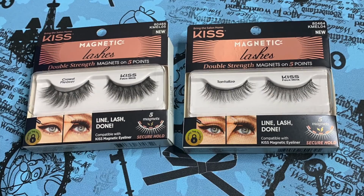Some other eye stuff. This is all drugstore makeup here. So the lashes I'm wearing today are the Kiss Magnetic Lashes in, wasn't it like Tangible? Is it Tangible? Oh my god, it was staring at me. It's not Tangible, it's Tantalize. Okay, so the reason I bought these, in spite of my love for specifically the Allure Pro Demi lashes, 2 reasons.